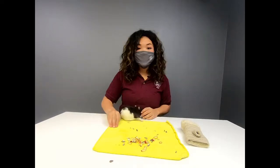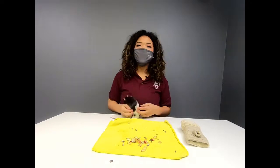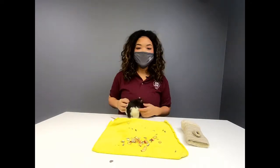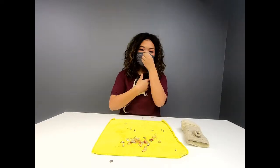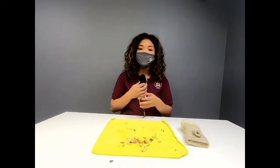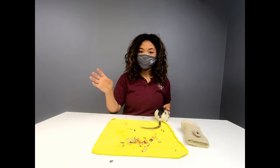So right now they're learning a training behavior for spin, but we have a lot of behaviors in mind for them, including coming to a target, which is a certain shape. So learning a shape for each rat, that way we can get them in certain locations if we need to check up on them or see a certain rat by themselves to make sure they're doing okay.